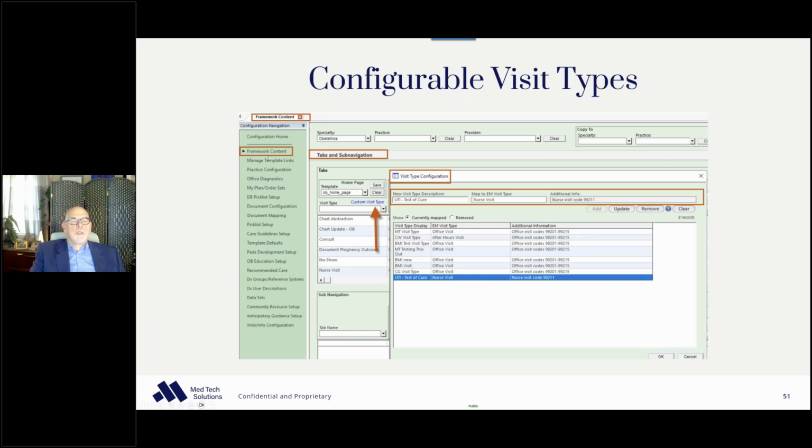Just here under framework, you have the ability to have configurable visit types. So you're not just limited to the visit types that come out of the box that have been in NextGen.